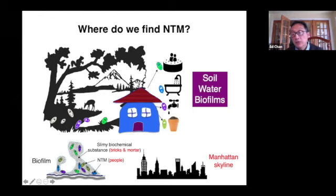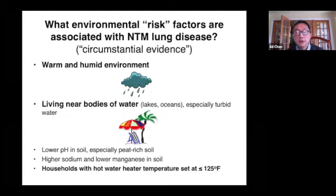And I sort of use the Manhattan skyline as an analogy. The buildings are sort of like the biofilm. The whole thing makes up the biofilm, but the buildings are sort of those molecules that make up the slimy stuff, and the people living inside the buildings are sort of the microorganisms in the biofilm. Okay, it's basically sort of like a community unto itself, very small, but still there.